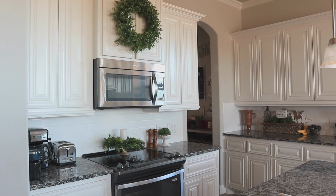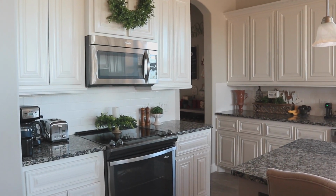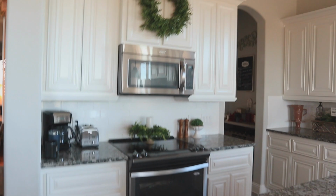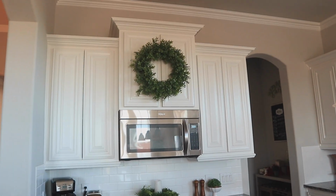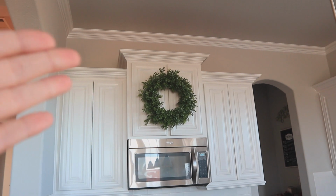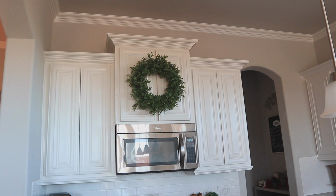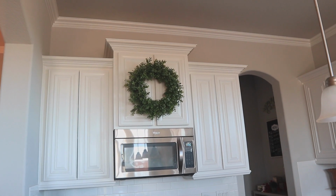Now I'll show you guys the minor little updates to the kitchen. However, it's not finished. It's not fully complete. So here is this section. Back here, we have the wreath for Christmas. I had a bow there just to emphasize my gingerbread theme. I just simply removed the bow and kept it really simple.